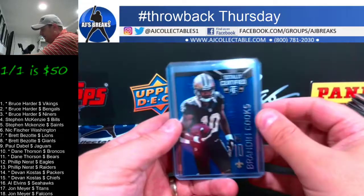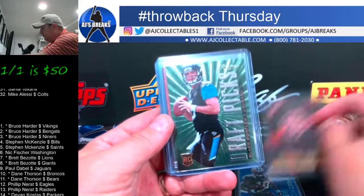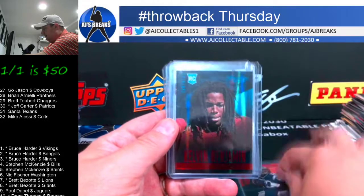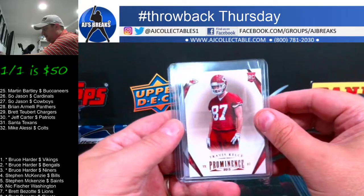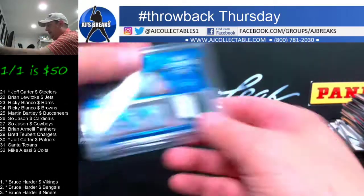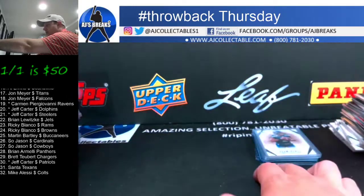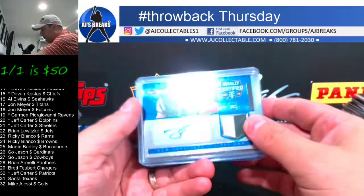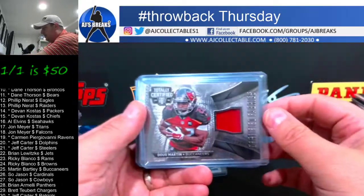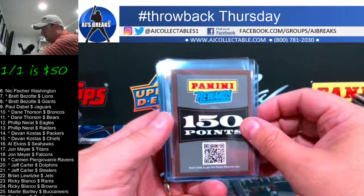Got a Brandon Cooks rookie to 50. Money Manziel rookie to 50. Draft picks rookie Blake Bortles to 25. Brady Bass, Kelvin Benjamin extra points rookie. Kelsey rookie prominence, Russell to 99. I think it's an armband. The ones that look like that usually are. We got Jace Amaro, RPA to 25. Doug Martin, certified fabrics. Trey Mason, rookie patch, 150 points.